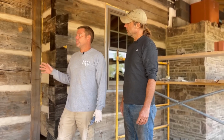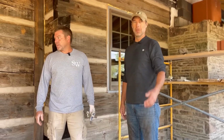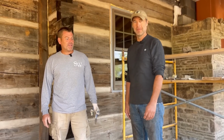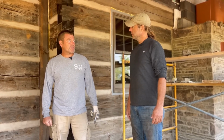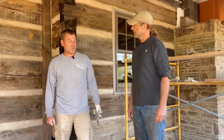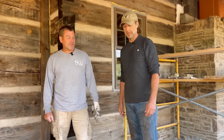Now this building was recut by Paul Beard, who is famous in our area for this kind of construction. He got me started in construction when I was 17. 17 years old. I was in high school. How long have you been doing this? 32 years. Wow. I started young.